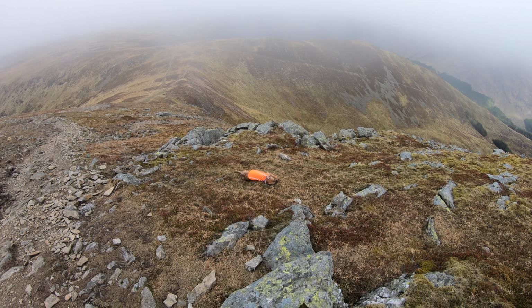Right, that's us nearly at the bottom now, nearly back to the car. A nice wee walk down there, really quick. And the sun's come out! You wouldn't believe it, wouldn't you know? You wouldn't believe the sun's come out. Anyway, we're back to the car.